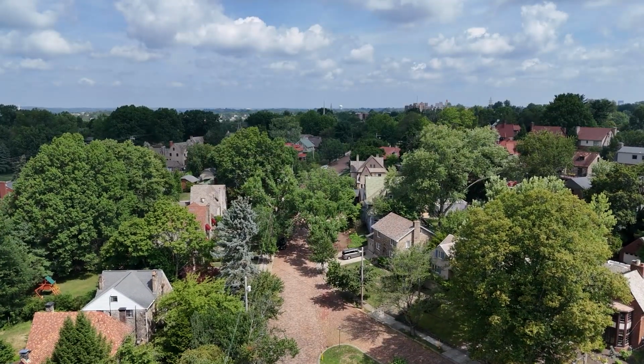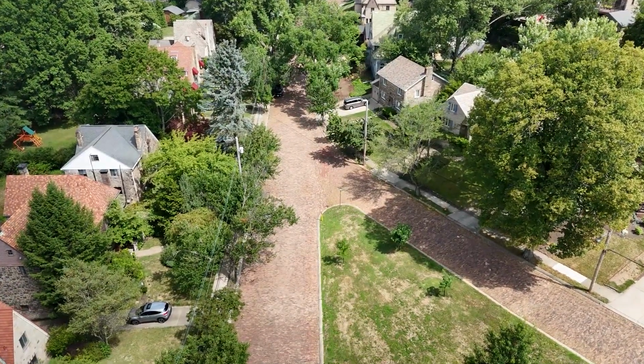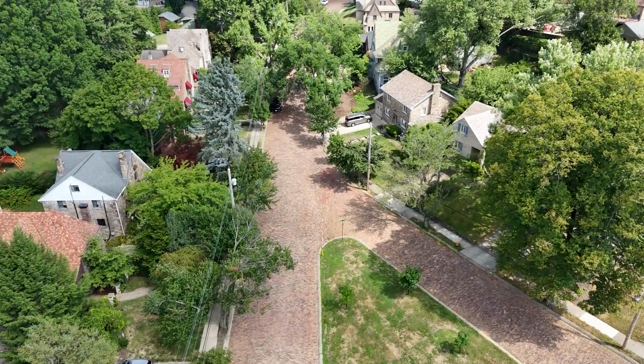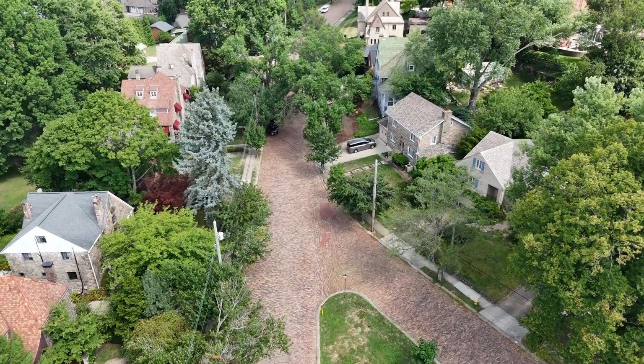And I keep ducking under some trees here. Another thing I love about this area is all of the old growth trees. As you guys will see from the drone footage we put up, this area is loaded with some of the most mature trees in Pittsburgh. It really feels like you're in a forested community, and just gives it such a nature aspect where the properties have beautiful views from the window, and just in your backyard you feel very private.